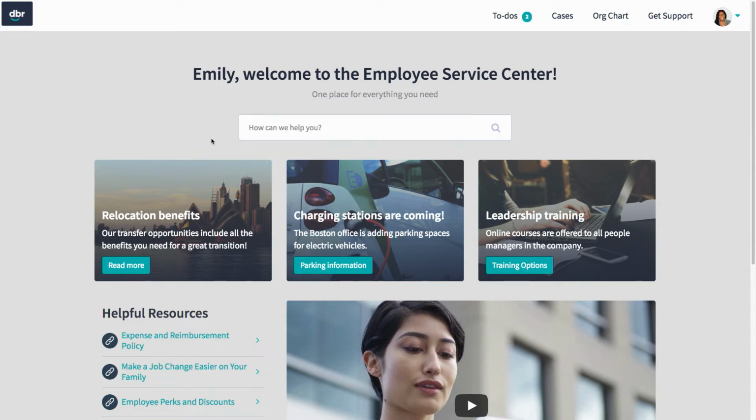We can see at the top she's got 3 announcements, one of which is focusing on the relocation benefits that apply to her. And in addition, there's some links and things that are going to apply to making this job change easier on her family, which all employees don't need to see, but Emily's certainly glad to have that information.